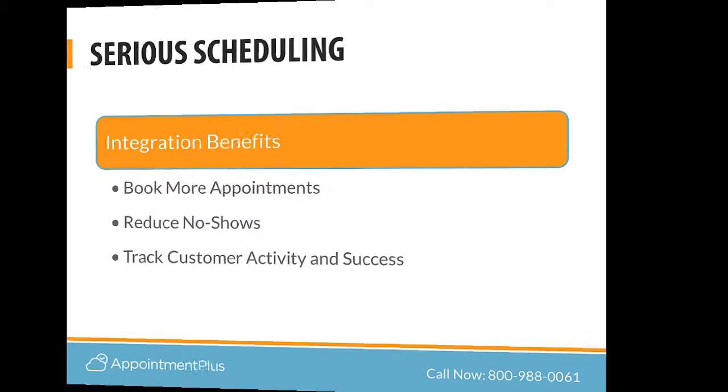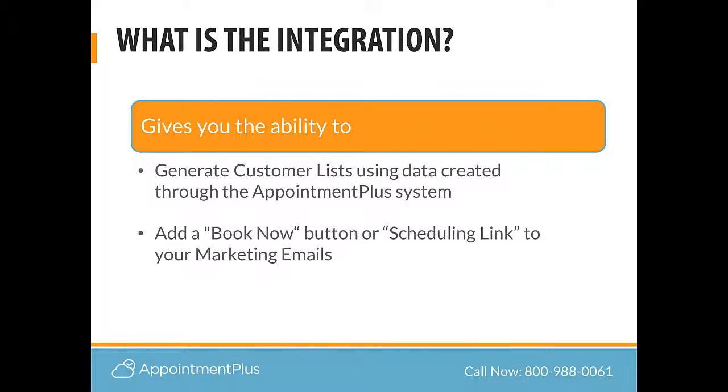So in general, we have the option to do a couple things with this integration. Let's take a look at this. Basically, we have the option to generate the customer list that you create. Anytime a customer creates an appointment, they add their information to your AppointmentPlus account. Anytime that happens, it's actually going to be stored in your AppointmentPlus database. And you can later use that information to send it over to Constant Contact and do further marketing to those customers.